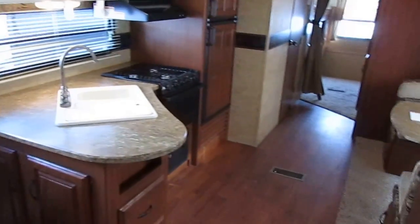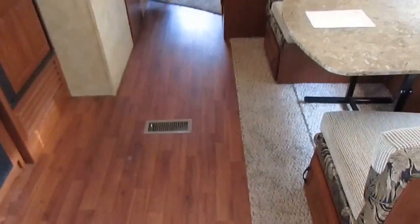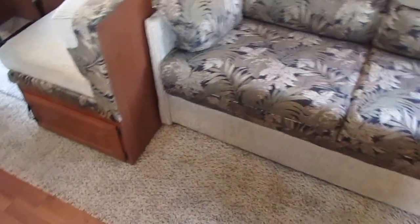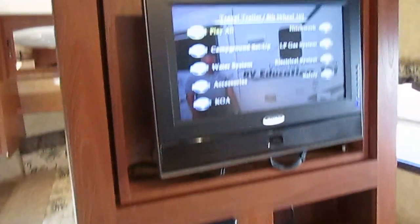Plenty of ducted air. That's got a 15,000 BTU ducted air. That's absolutely blowing icicles right now. The carpet's all original, which is neat because I know a lot of 2011 model carpets have been changed out because they've been worn down, but this carpet looks like brand new and it's original. The linoleum's original, looks brand new.